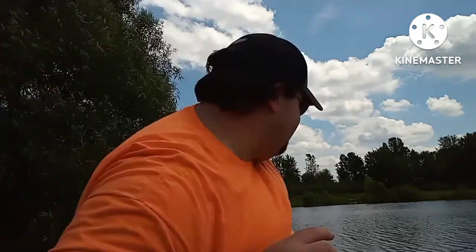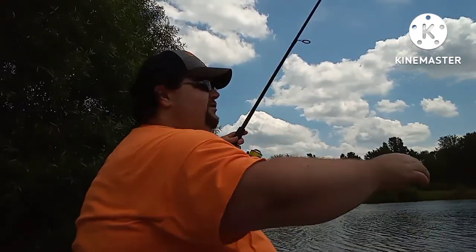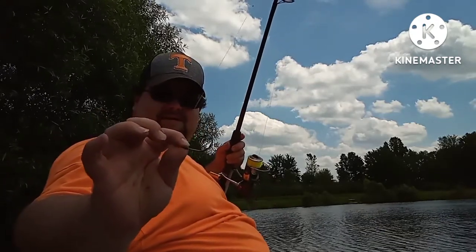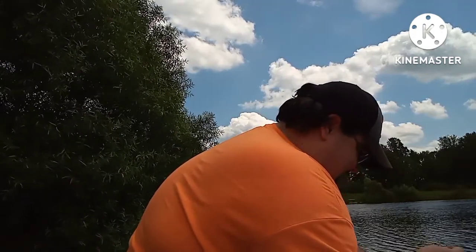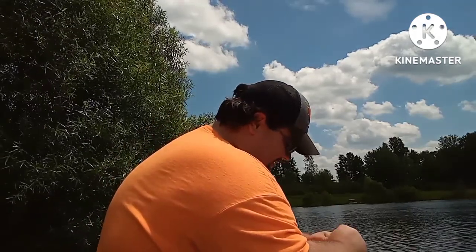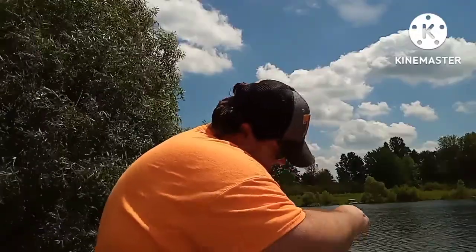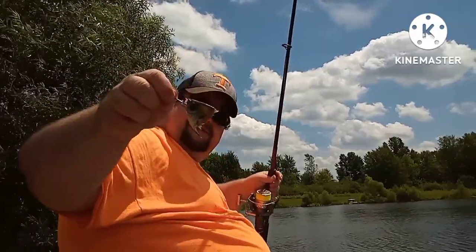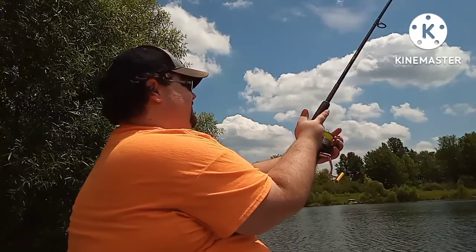Alright. Let's reel this empty hook in that had chicken on it 10 minutes ago. Go on my finger. 3/0 circle hook. And we'll go ahead and use the head piece of that bluegill that you just saw me catch. Through the mouth, out the side. Nice, fresh. Pretty good distance.